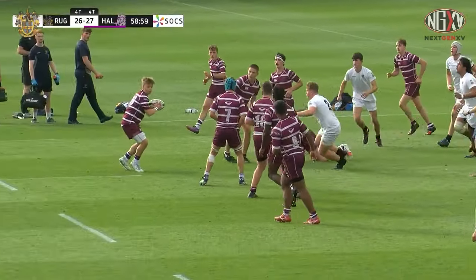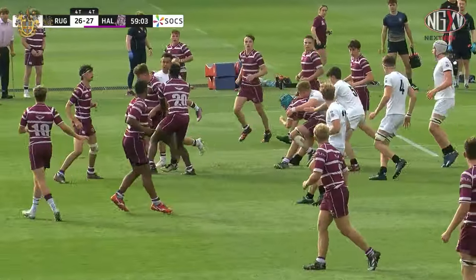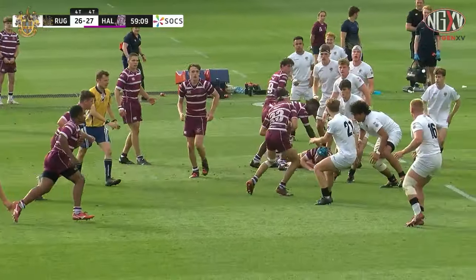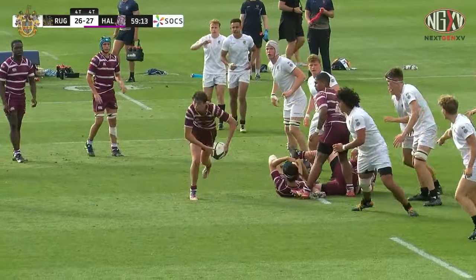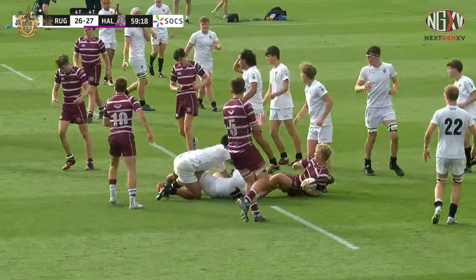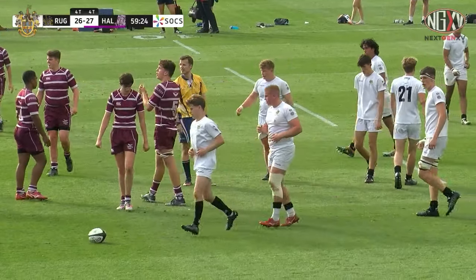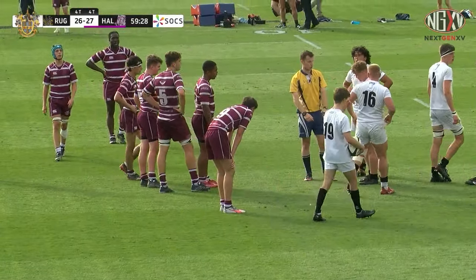Backwards, all backwards. But more importantly, the tide has been stemmed from a Rugby School point of view, and now a big tackle coming in. Gaffan over the ball. Told to let go by the referee. Forward. Forward pass. Rugby will have the put in. Yeah, hands went to floor, then back on. Good decision.